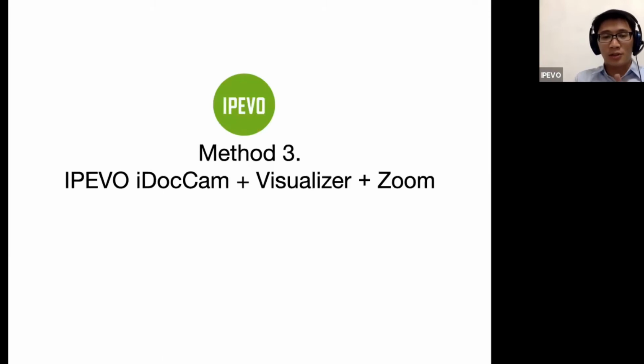Last but not least, let's work on our last method of the day. It's IPEVO iDocCam plus Visualizer plus Zoom. So we already know about Visualizer and Zoom. So what exactly is IPEVO iDocCam?